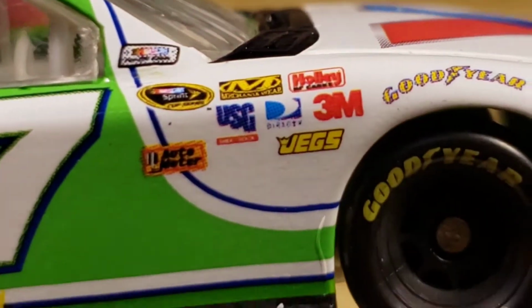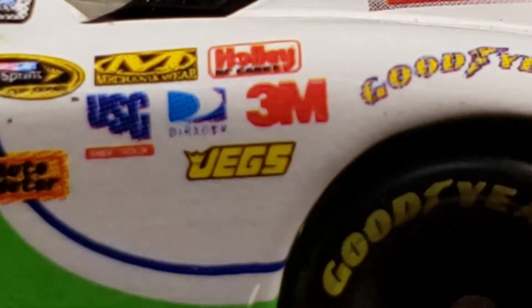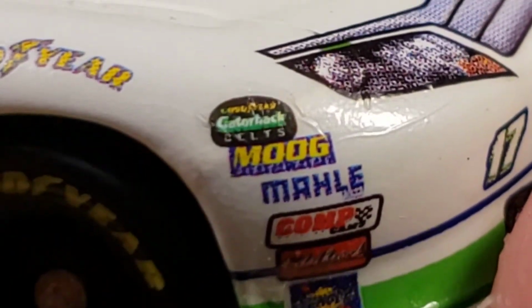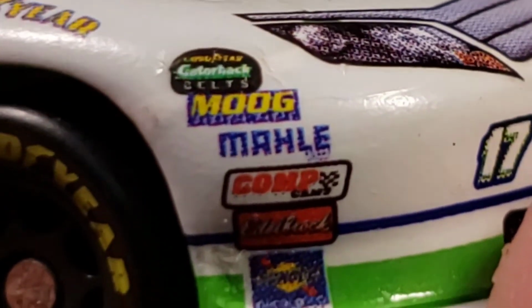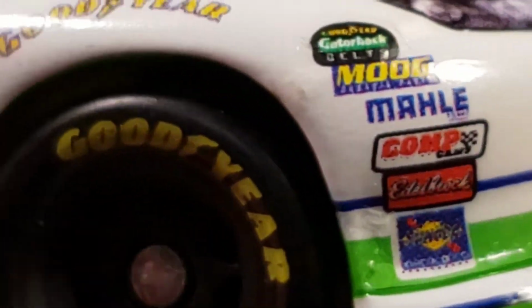NASCAR Race Car, USG, Autometer, Sprint Cup Series, DirecTV, Mechanics Wear, Holley, EFI, 3M, Jegs, and Goodyear right there. Gatorback, looks like something Gatorback belts, maybe? I could be wrong. Moog, Mel-Comp, Edelbrock, and Sunoco. Very terrible looking Sunoco logo right there.